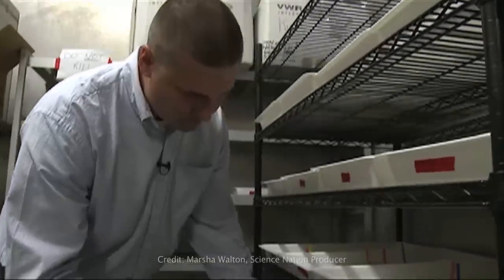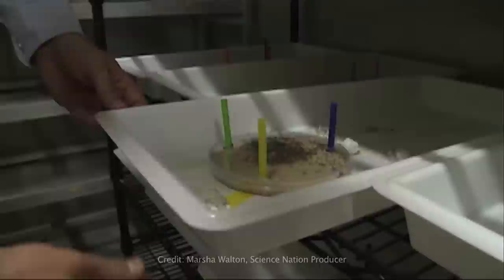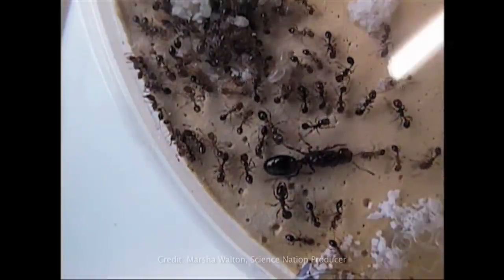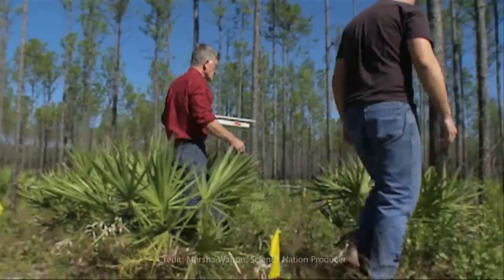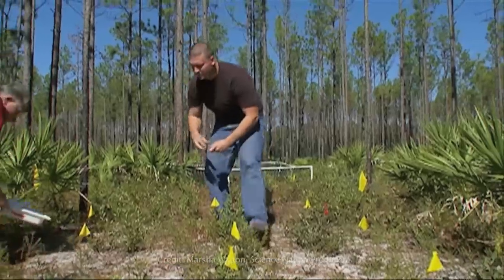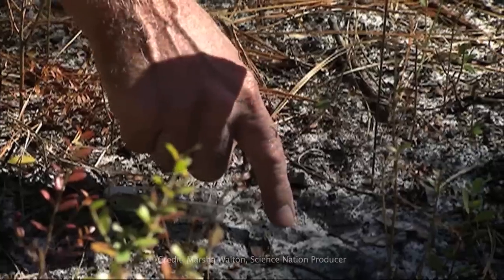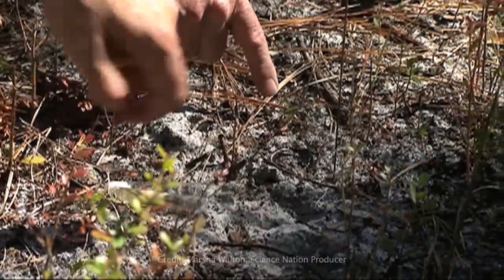University of Central Florida entomologist Joshua King says, not so fast. Fire ants have a lot to teach us, as do these ecosystems. With support from the National Science Foundation, King and biologist Walter Tschinkel from Florida State University study the ants as an invasive species and also their social structure.